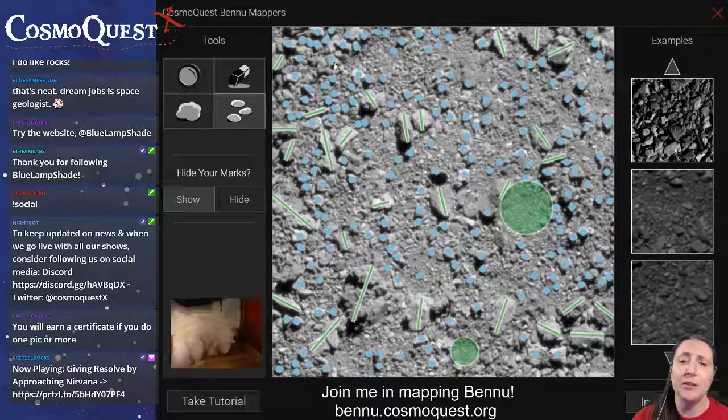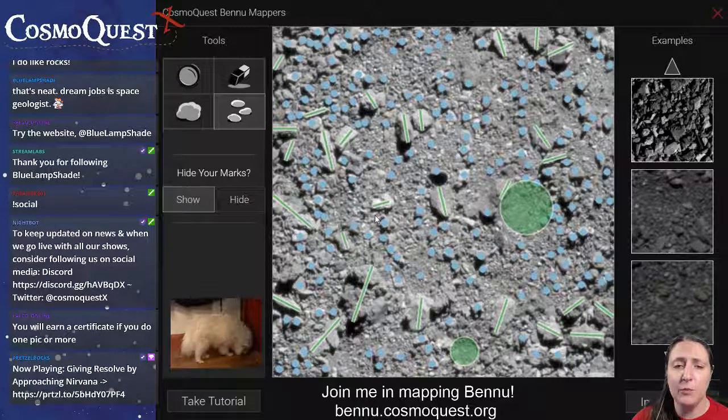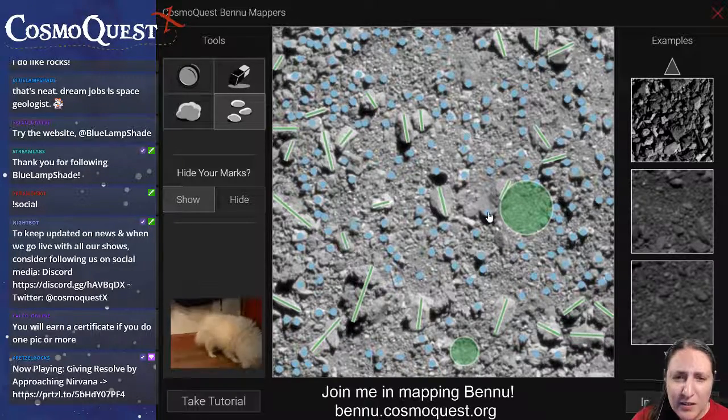They helped. So, I have done between 50 and 60 images, most of which I've done while streaming. Is this a rock or a boulder? That looks more like a boulder. Let's move that there.